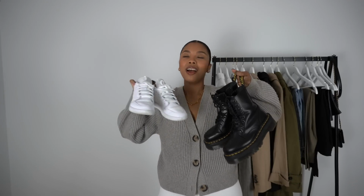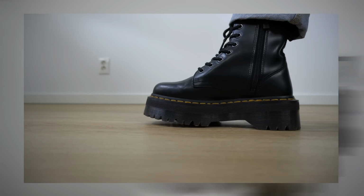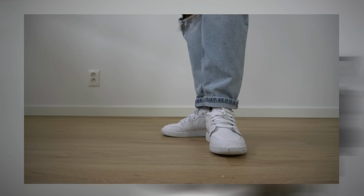All right, when it comes to the shoes, I'm not going to talk too much about them because you guys, if you're not new, you have seen these by now. But my combat boots and my white sneakers, those come in clutch every single time. They go with everything. I can style them so many different ways.